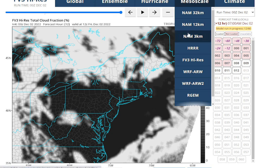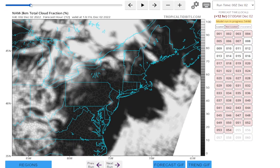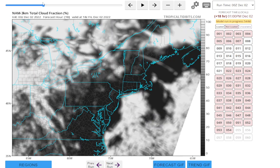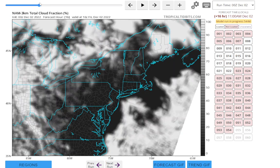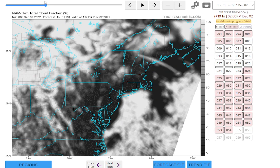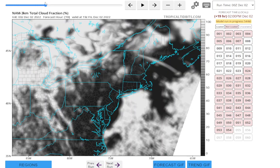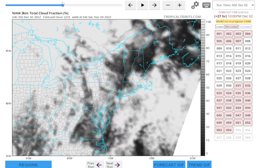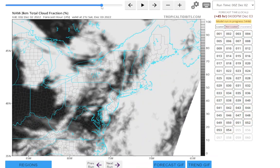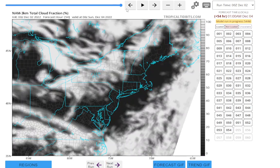The other thing we could do is go to the NAM. Here's the NAM for tomorrow. Similar deal. It seems like the NAM wants to pop up an area of clouds off to the south, like marine clouds, and then bring them up across Long Island in the afternoon. So I'll have to watch for that possibility. That's the NAM's idea, obviously being a little more aggressive with the clouds. That's the only model that's doing that. And then obviously clouds and sun, and then we'll clear it out.